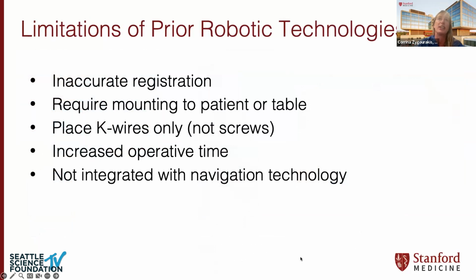And so some of the limitations of the first round of spinal robotics included issues with registration. Some of the different models that are on the market require mounting to either the patient or the table. The first versions only allowed us to place K-wires, so we weren't able to place screws through these. And many of the surgeons initially using some of these first systems found that these led to increased operative time. And as I mentioned initially, they weren't integrated with navigation technology systems.